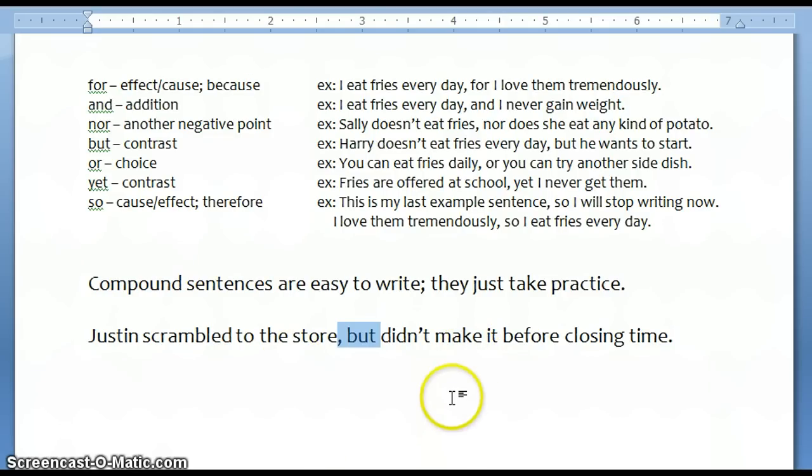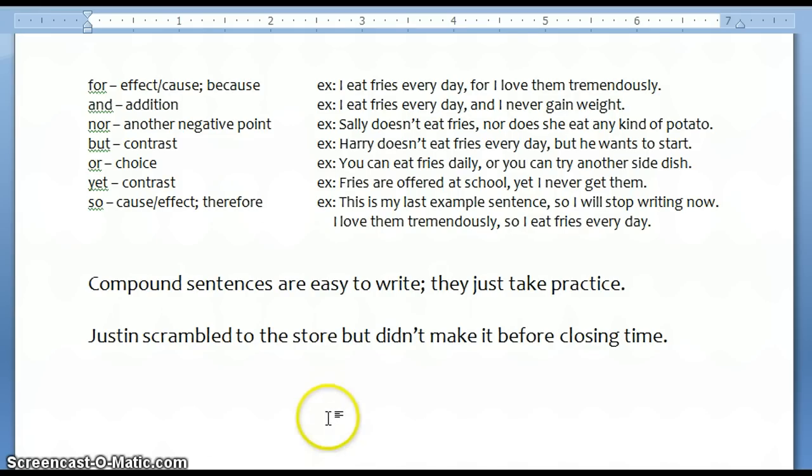Okay, so what you have to ask yourself, do I have a clause on this side? Justin is the subject, scrambled is the verb. So yes, I do. Now I come over to after the conjunction. Do I have a clause on this side? No, I don't. There is no subject before didn't. So this is a simple sentence that's been written incorrectly. And let me show you why. It's the comma. It does not need to be there.